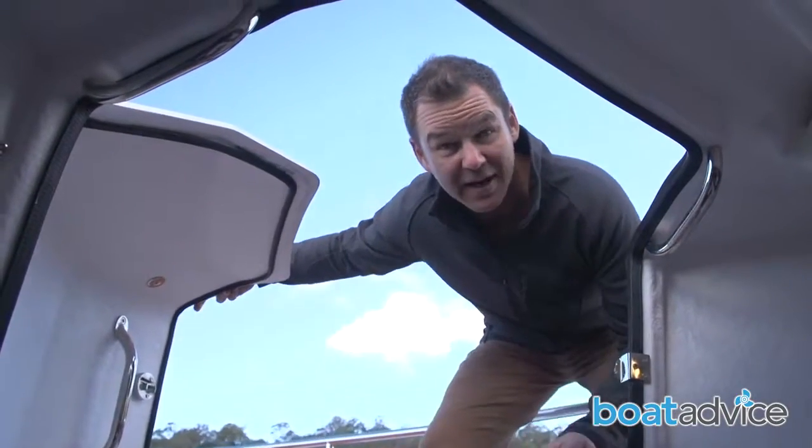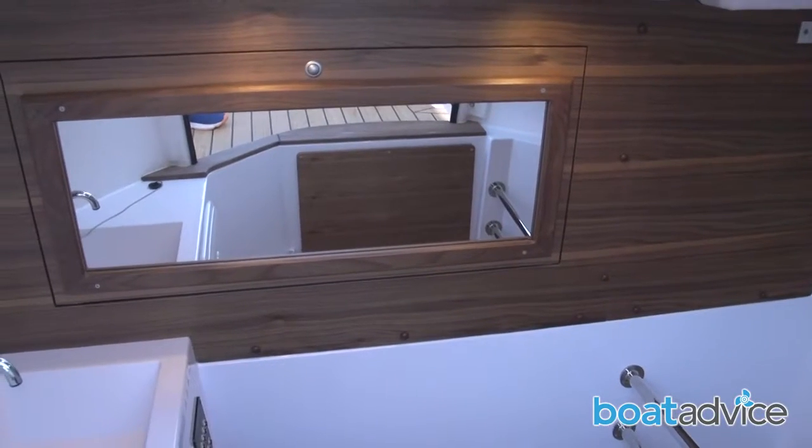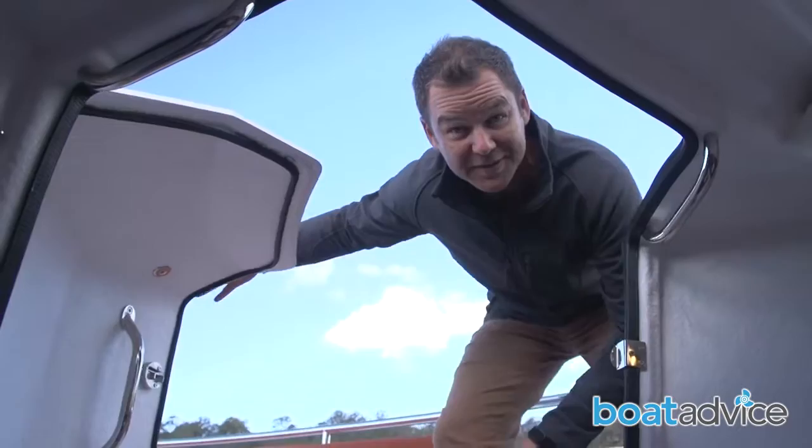Ladies will really appreciate that there's a fully operational toilet on board. There's some wonderful walnut veneer that's used in here, a mirror and a fully operational sink as well.